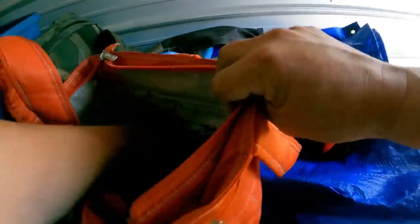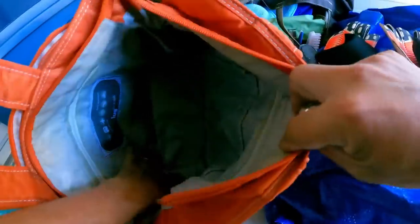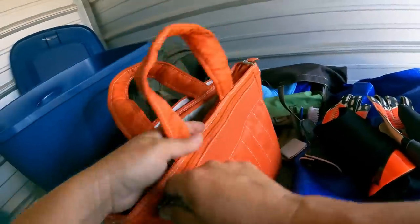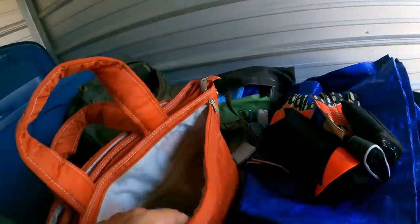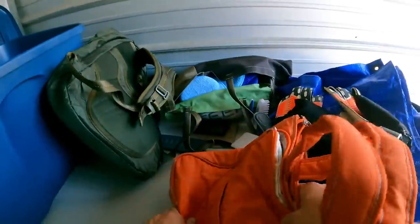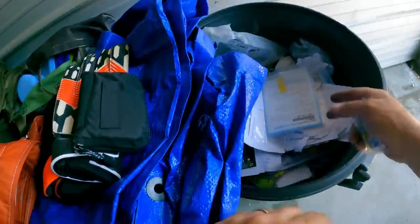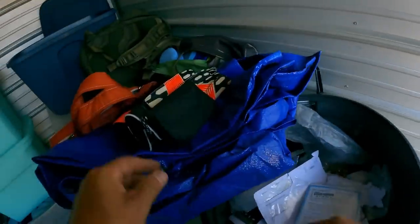Paperwork. Alright, I guess that's it, guys. Let's hope for something better in there. Nope. Unless there's another pocket. There is, but there's nothing. There's actually lots of little pockets, but they're just not producing anything. Alright. Wait, I saw something kind of funny, though. Look at this. Napster. Get unlimited music with Napster. I didn't even know that was around anymore. It's funny.